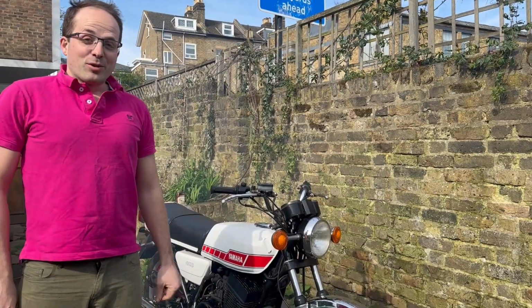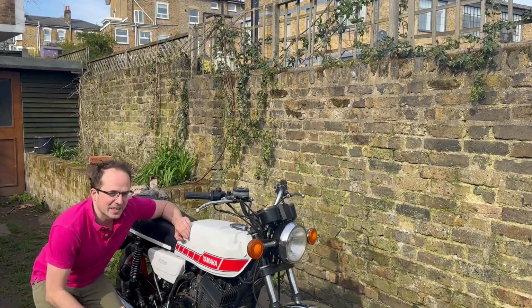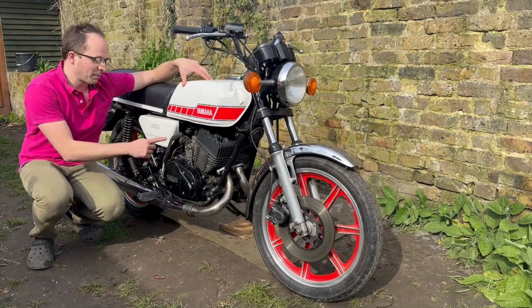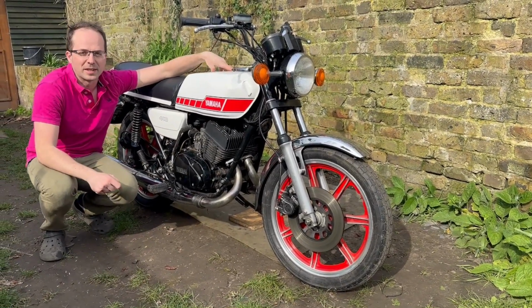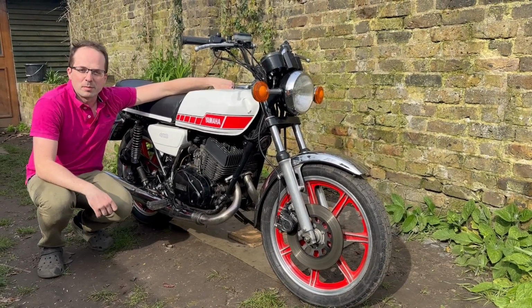This is my RD400. This one is not one I'm going to sell. This is a bike I really like. I've had a few of these before and they're just awesome bikes. So I'm going to keep this one. Maybe one day I'll restore it. If you'd like to see that, drop it in the comments. But probably I'll just ride this thing as is and enjoy it for many years to come.